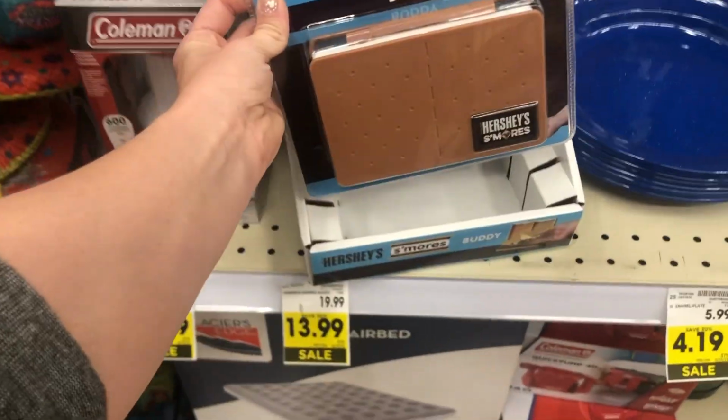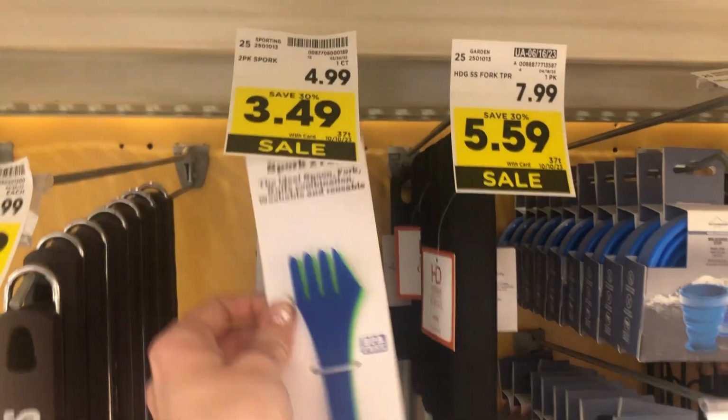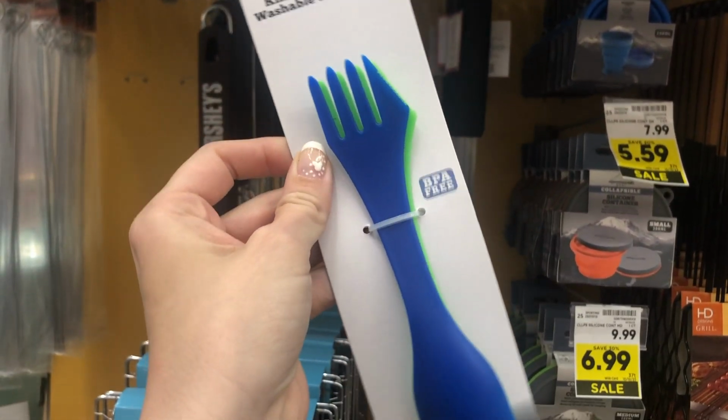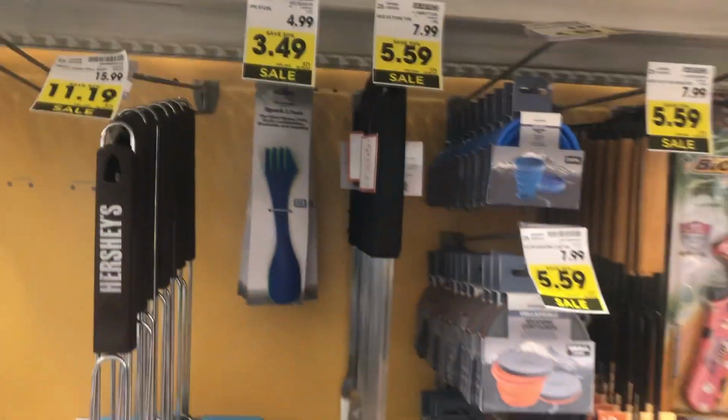But we did pick up these 2-pack of sporks in the camping section. It's got 2 forks, 2 spoons, and a little rigid edge on the fork to kind of help cut things. So these are going to go in our backpack for carrying around the park anytime we might need to stop and get a snack and not have to worry about those plastic ones.